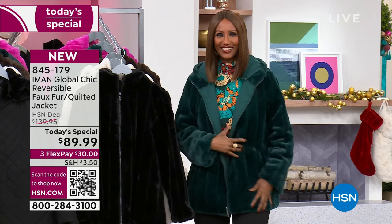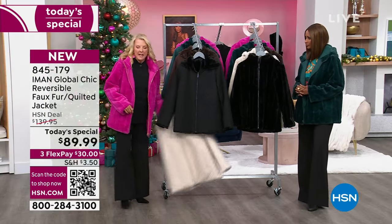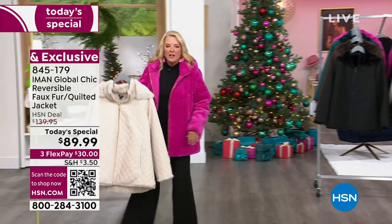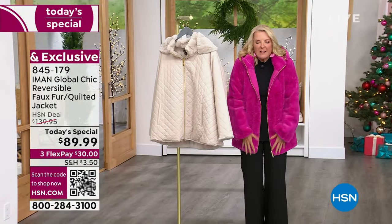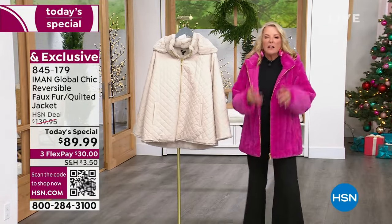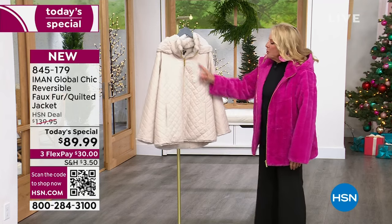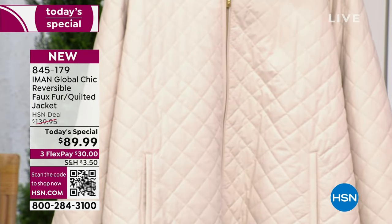All right, I'm gonna show you guys, if you don't mind, Iman, I'm gonna take over the oatmeal with me. And I'm gonna show you just really, truly how brilliant this turned out. So let's say you're out and about, and you've got the fur side out, because it's fun, and it's playful, and it looks fantastic. And by the way, it's so incredibly soft. But then, oh no, the weather's getting kind of bad. You're gonna reverse it to the quilted side. So this is the quilted side. And by the way, there's pockets on both sides.